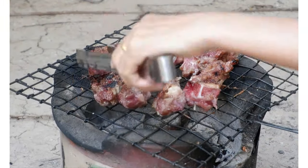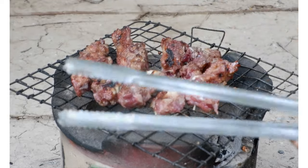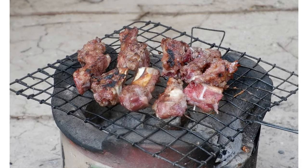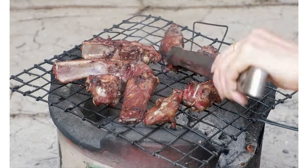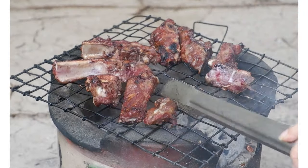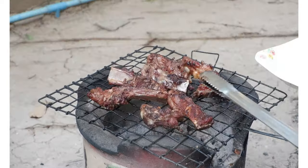Today I'm going to make grilled pork rib with pumpkin flour and fried pumpkin flour recipe for my lunch today. I'm preparing it because my cousin has come from France, so we are cooking and enjoying lunch together. Okay, I'm going to show you my cooking recipe today. Hope you guys like it. Okay, enjoy with me.